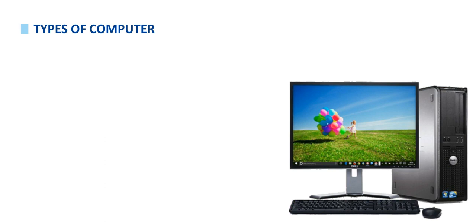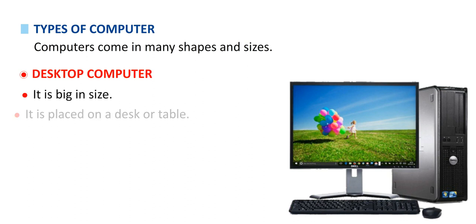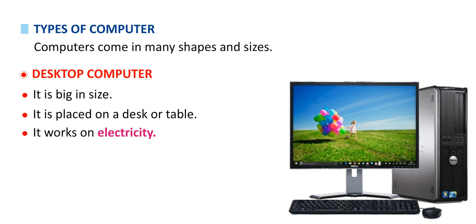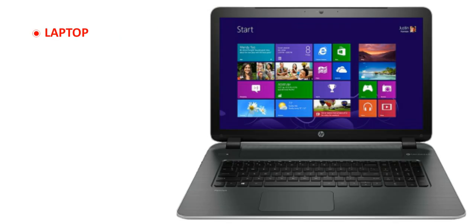Types of computer. Computers come in many shapes and sizes. Desktop computer. It is big in size. It is placed on a desk or table. It works on electricity. It is also known as PC or personal computer.